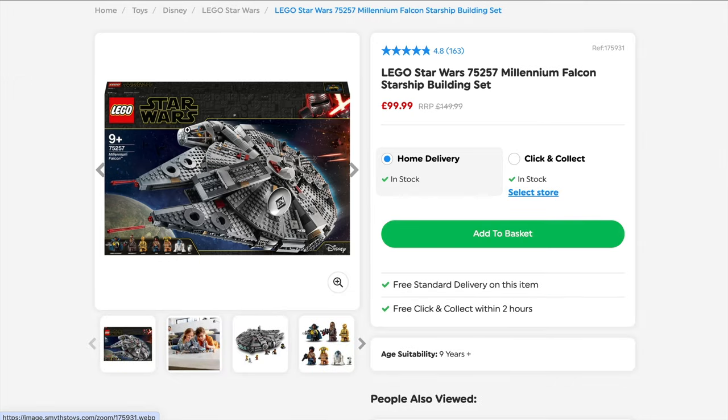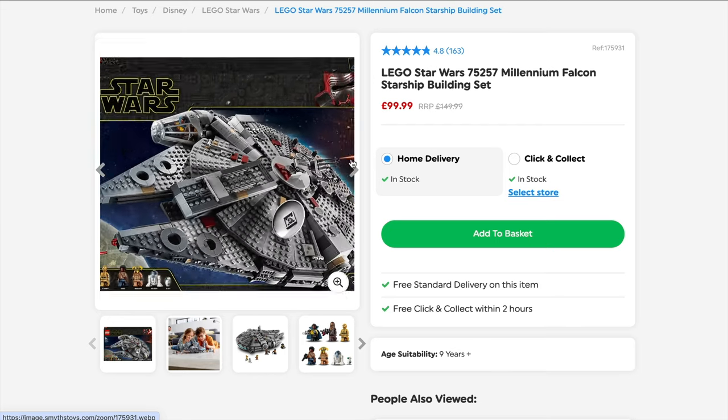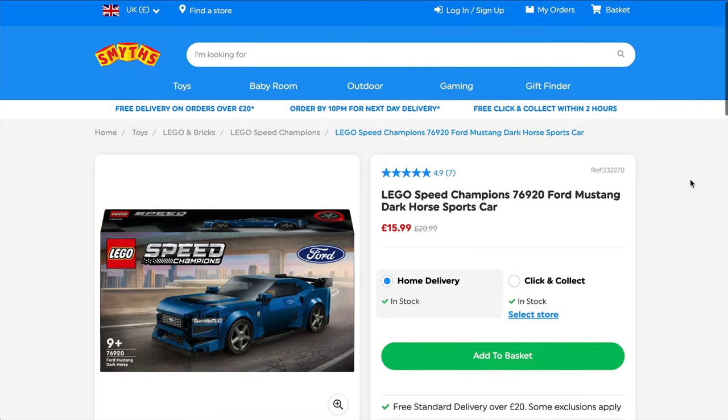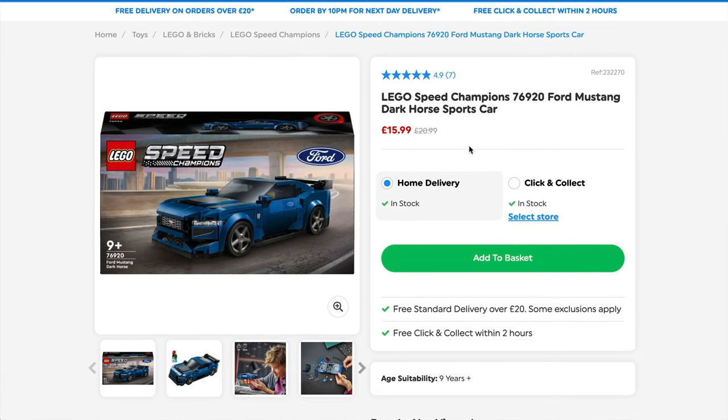Likewise, look, I know this has been out for a while now, but it's still, I think, probably the best Millennium Falcon that we've had of this sort of size. So sub £100. If you're going to get one, I think it should be this. Don't get me wrong, I like the new midi scale one from the Starship collection, but I do think this is better.